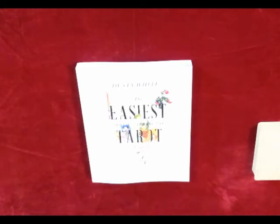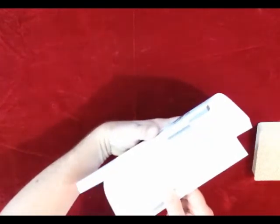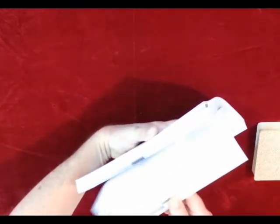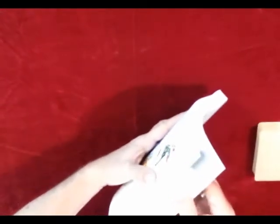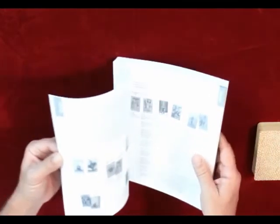This is exercise 2 from The Easiest Way to Learn the Tarot Ever. As you can see, these shaded references make it easier to find what you're looking for. And we're going to go to the exercises section here, and let's find exercise 2 right here.